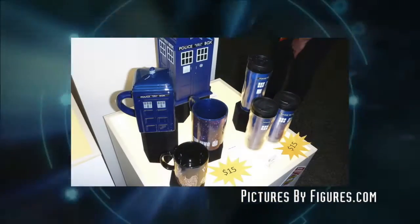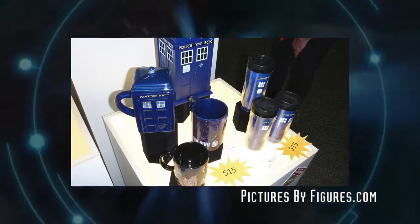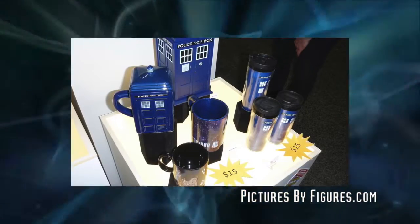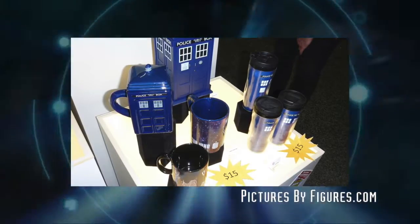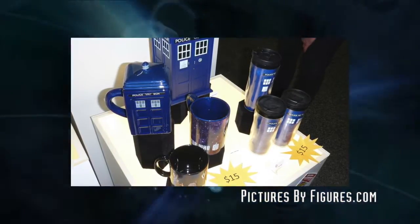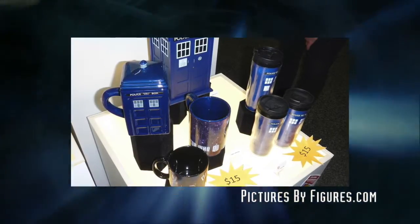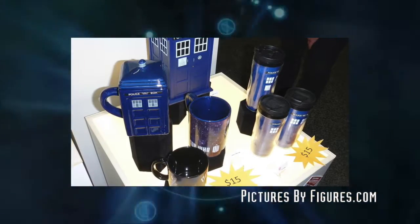Now next, on the 5-inch thing, we're getting onto the stuff they were selling there. So I think they were selling either a TARDIS bin or a TARDIS cookie jar, I'm not too sure which. And then they were selling a TARDIS mug, as well as a Weeping Angel mug, another Doctor Who mug, I'm not sure what it has on it, I can only see the Doctor Who logo, as well as some travel mugs, for some not too bad prices.